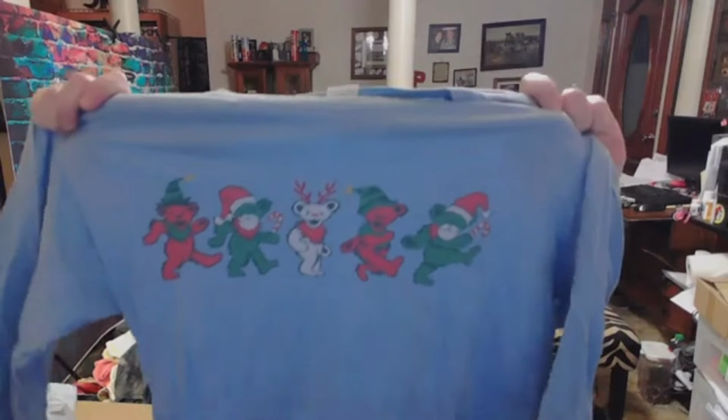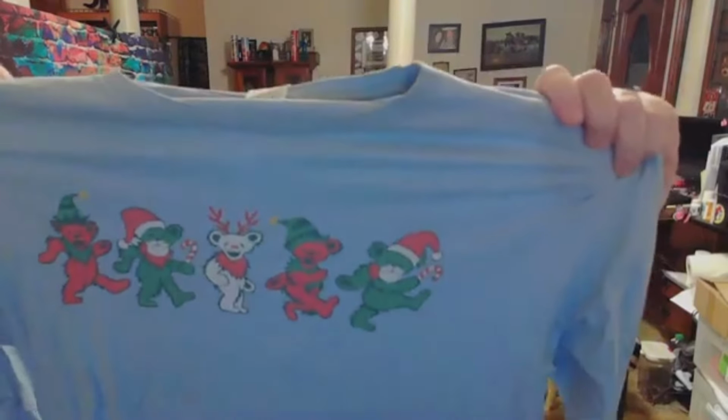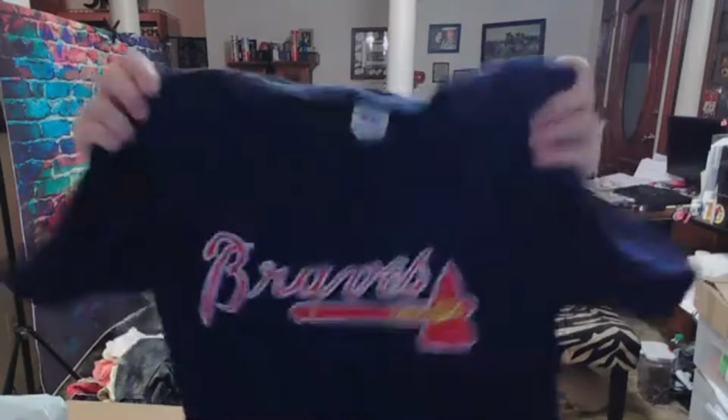This is a Fruit of the Loom. It's a Grateful Dead. Look at that. The Grateful Dead bears? But they're like Christmassy. Oh my God, that is so cool. Double stitch, but that's cool. That's it. And this one is the Atlanta Braves on a Majestic tag.